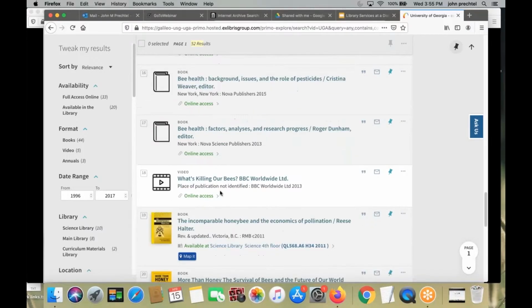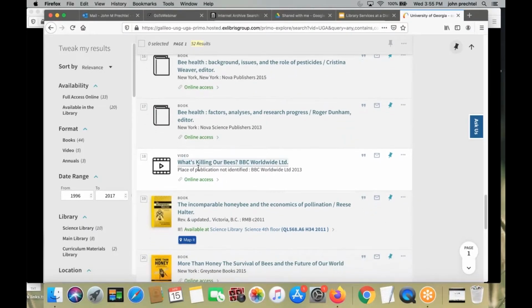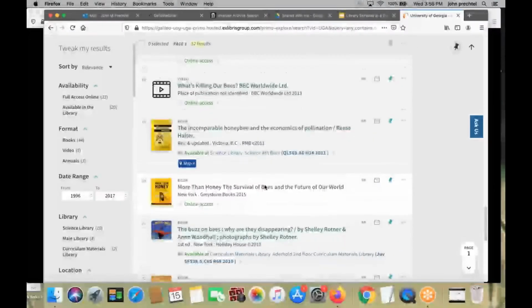And there are things here, for example, number 18, What's Killing Our Bees, is a film. So that's probably in a database called Films on Demand. In any case, you could also watch that, and it will in essence be an educational type film. It's not so likely to be just a popular film on that topic anyway. That wouldn't be that likely.